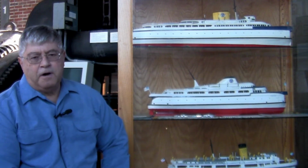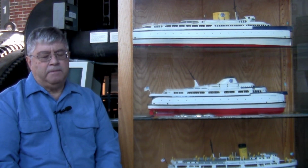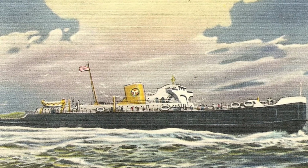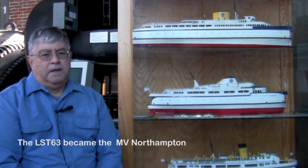So still, the operations couldn't keep up. So they ordered another vessel, the SS Pocahontas. Came on the scene in 1941, and she was the largest. She was larger than the Delmarva and Princess Anne, which were the same size. And she came in at 300 feet. During the war, very heavy traffic for sailors, soldiers, and everything going through Norfolk and Hampton. After the war, the need for vessels continued, and the Navy had a lot of surplus ships for sale. So they ended up buying the USS LST 63. She didn't have a name, just had a number. And they took her to Newport News Shipbuilding and converted her into a ferry.